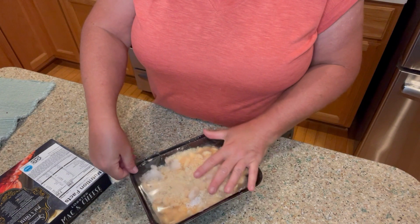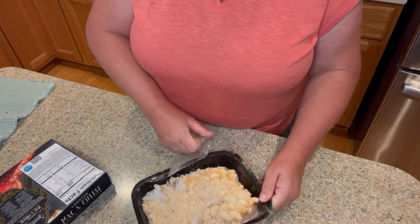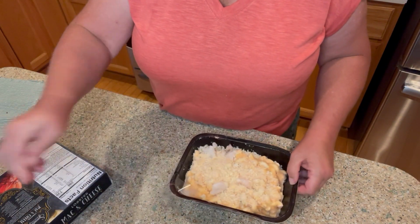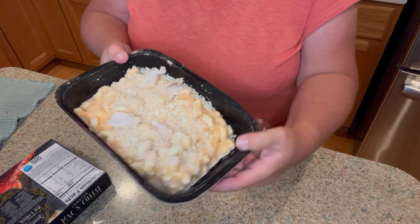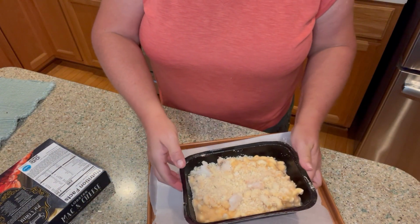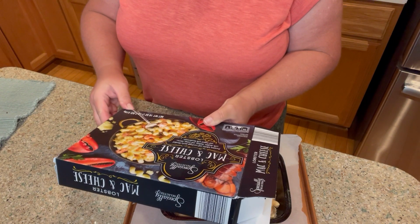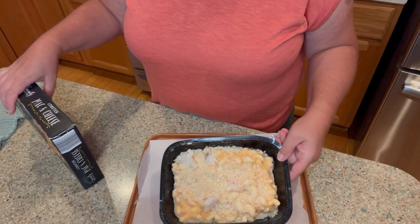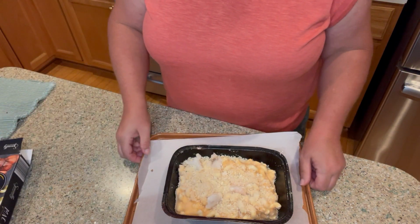It says just to remove the plastic. Doesn't look like a lot in here, that's for sure. It's pretty heavy. I felt for sure there was gonna be a lot more in there. And it says to put it on a tray, put it in the center rack. How many ounces is this? 18 ounces, 1 pound, 2 ounces. That does not look like a pound. I don't know. We'll see, friends. So I'm gonna go ahead and put this in the oven.